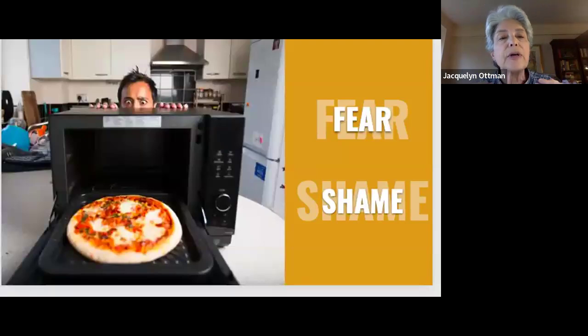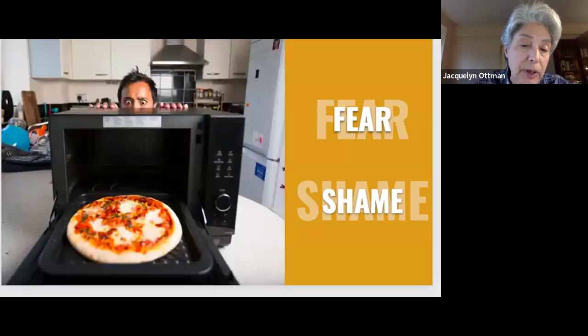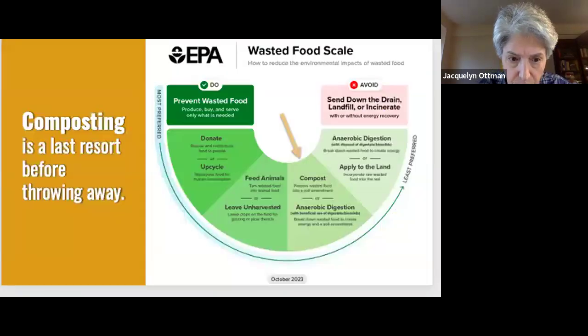And then, of course, there's the emotional side of all of this, the fear of getting sick, which of course could be real, or even the shame experienced by some when asking for a doggy bag. You might ask, Jackie, what about composting? Composting is getting a lot of attention these days, and it's a very good thing because it creates an important soil amendment, or like what we're doing here in the city, turning it into biofuel to heat homes. But is composting the best possible way to dispose of leftovers?